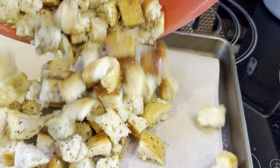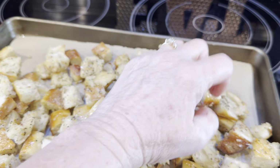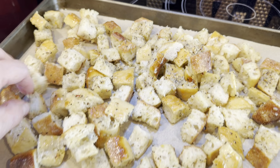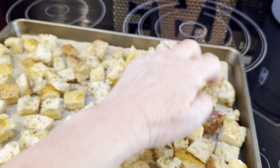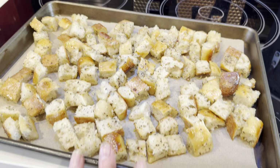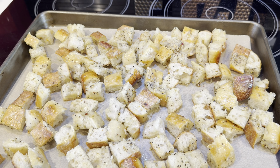I have a pan, I just put some parchment paper down. And then we're going to put them in a 350-degree oven. And we'll kind of stir them once or twice. It'll just take a few minutes to toast them. And that's how you make croutons. It's so simple and easy, and they taste so good. So much better than store-bought.